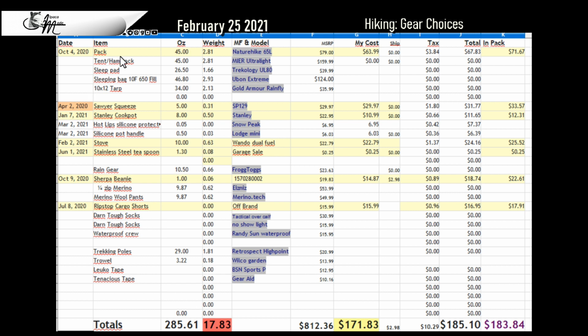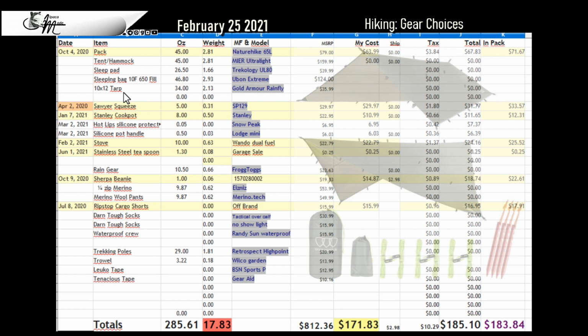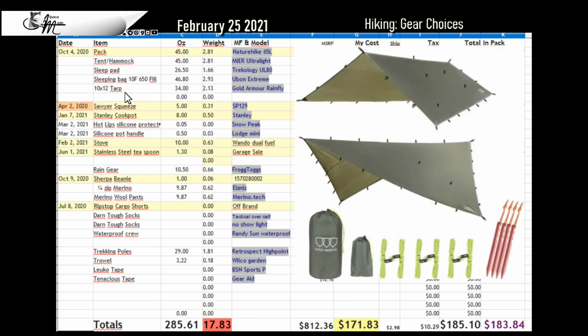We're heading into spring, and I've included in here a 10 by 12 tarp. I'll put a picture up so you can see. It's got tons of tie-out loops, and it can be configured many different ways. So if I zero out, since we're heading into training and shakedown season for me, if I zero that out, my pack weight drops about 3 pounds, almost 3 pounds. And I'm left with the tarp.